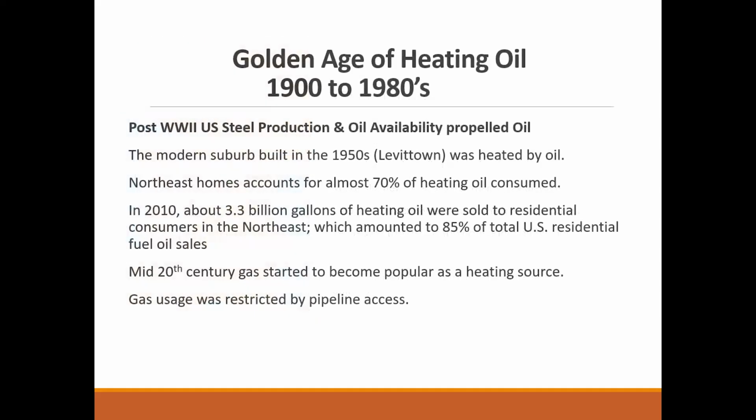The golden age of heating oil, okay, was 1900 to the 1980s. Really, after World War II, it boomed because we had a surplus of oil and we had a steel-producing country. So the conversion from coal to oil allowed people to build these tanks cheaply and of high quality, and you never had to shovel it anymore. The oil naturally came to it. Back in the day, you had to stick the tanks for the oil. Nowadays, for years, they've had this degree day system that basically monitors how cold it is, and they know how much oil you use. They know how much auto delivery they would need for you, okay?